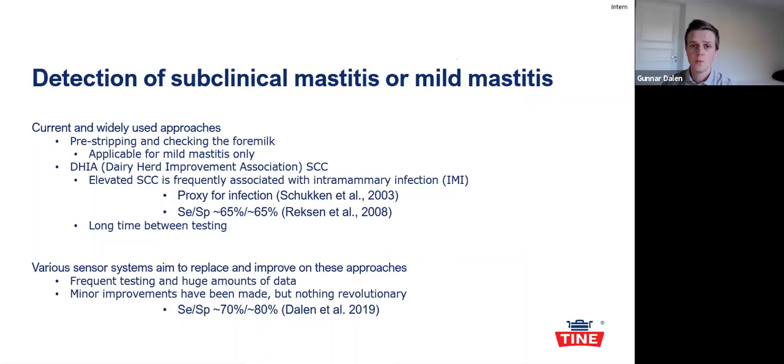Currently, for those not using AMS, pre-stripping is a widely used approach for checking the foremilk. But this is applicable for mild mastitis only, where you can see flakes, but it's not for subclinical mastitis. You have the dairy herd improvement somatic cell counts that can be used. They are frequently associated with intramammary infection. This has been shown in many studies. I'm just mentioning two here by Schukken, as a proxy for infection, and talking about the sensitivity and specificity.